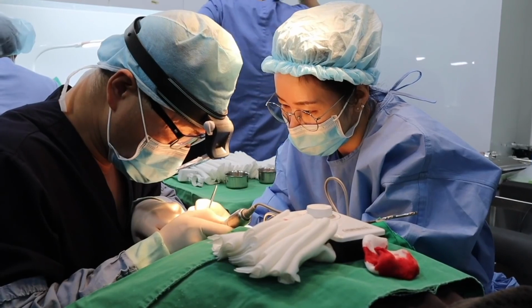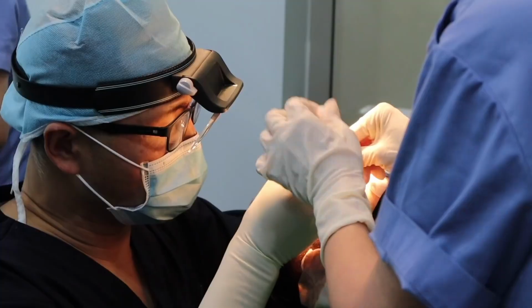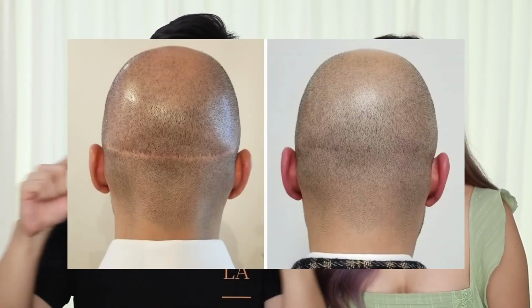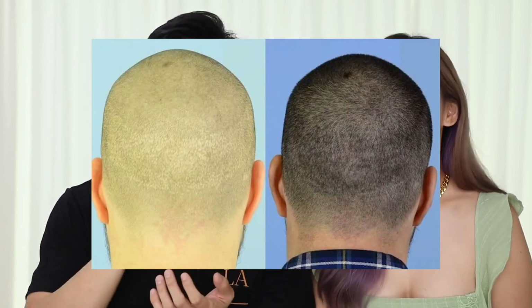So there's two main methods, FUT and FUE. I got FUE. Basically it means they take the follicles one at a time and implant them where you want your new hairline to be. The end result is pretty much the same. It's just that FUT and FUE have different scarring. FUT, you basically take a whole strip at the back of your head. FUE is going to be less scarring because you're taking individual follicles out.